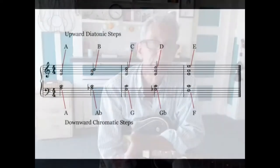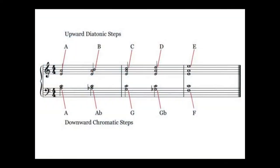A demonstration of two simultaneous lines moving in contrary motion, one chromatic and the other diatonic, can be found in the rock classic Stairway to Heaven. In this piece, the lower root of the A minor chord moves down in half steps chromatically to F. The upper root moves up in diatonic steps all the way up to E. The two lines move in contrary motion according to what we're taught in the rules of counterpoint.